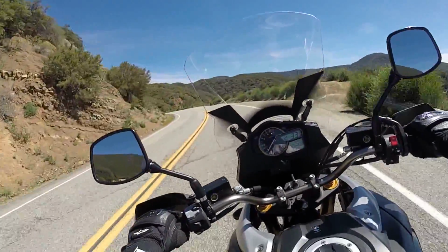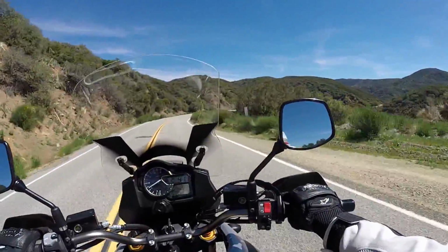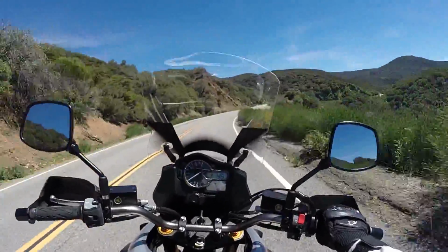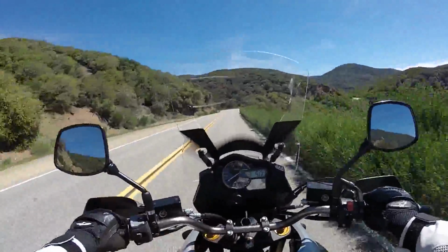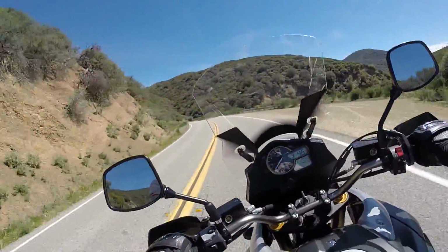Turned out to be kind of a hot day. I've got my cold weather liner in my new mesh jacket here, but it's not heat wave hot, so I'm okay. Got some air in my helmet.